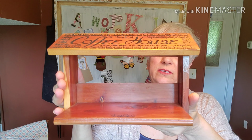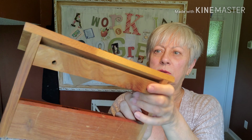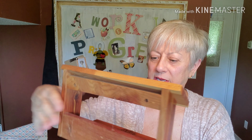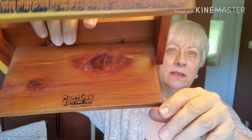All right. And then this, you might remember my thrifting it. I actually ended up finding two of these. It's just a little stand for your coffee mugs, and it says Coffee House on the top of it. I think you could also possibly hang it on the wall with those two holes in it. And it is from Ghost Town in the Sky, Maggie Valley, North Carolina.